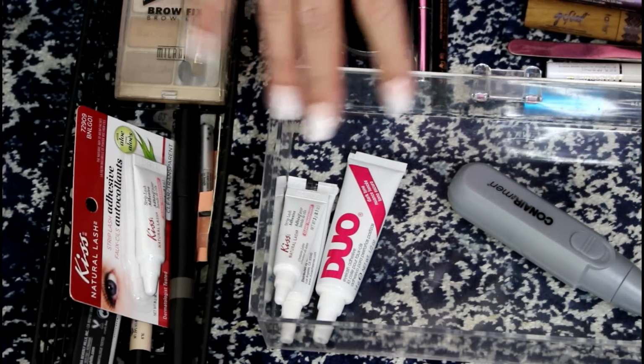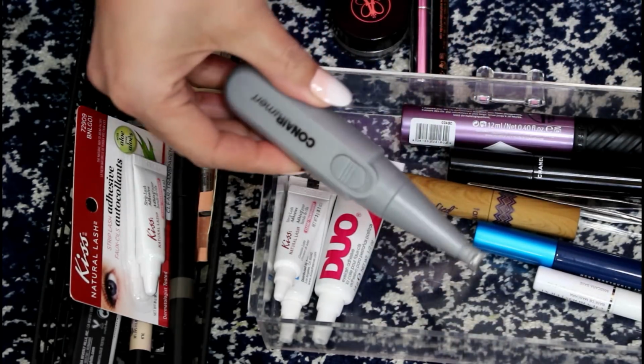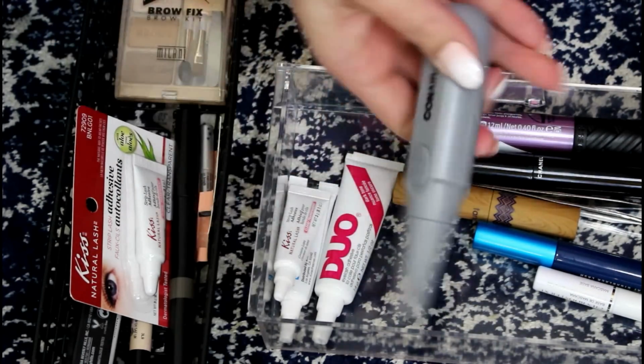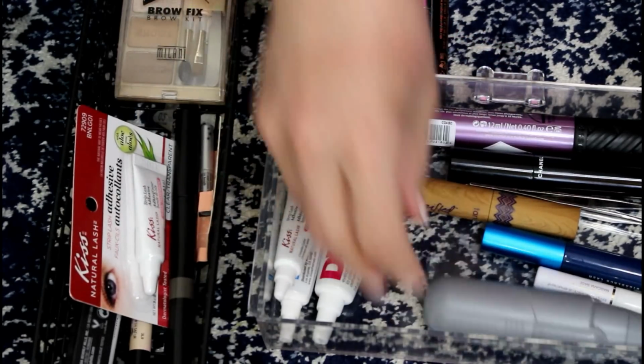All right, so this is everything that is in like my everyday. If you're wondering what this is, a nose hair trimmer. Yes, we all need to trim our nose hairs from time to time, so that stays in here too.